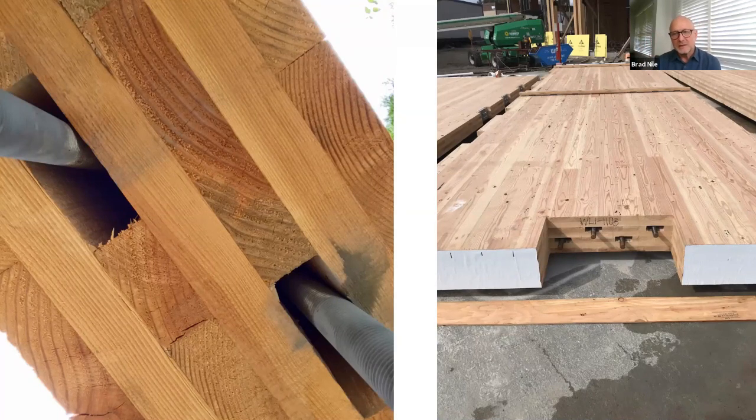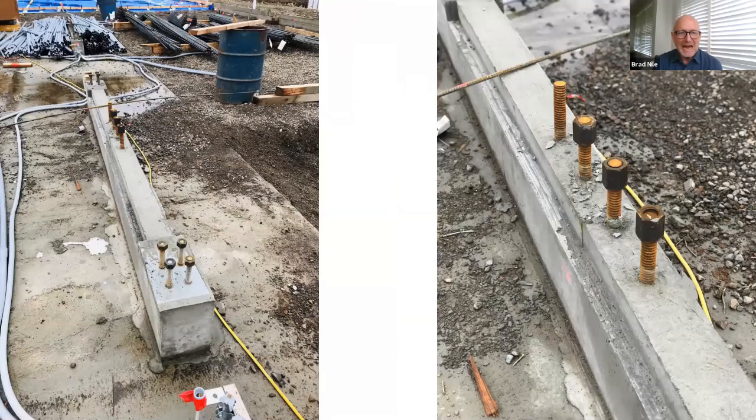It was quite simple. Yeah, there was a little bit of glue in there, but that gap at 1 3/8 with the 1-inch rods, it was perfectly easy to assemble those, prepare the CLT, and get the rods installed prior to standing them up. Here's the foundation anchorage.